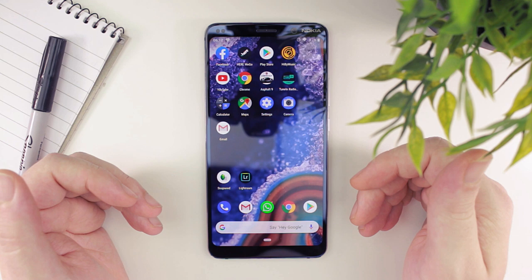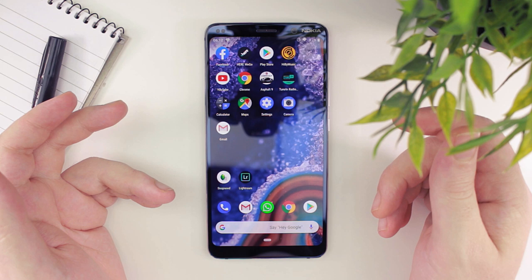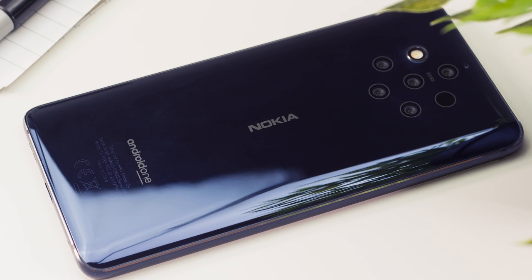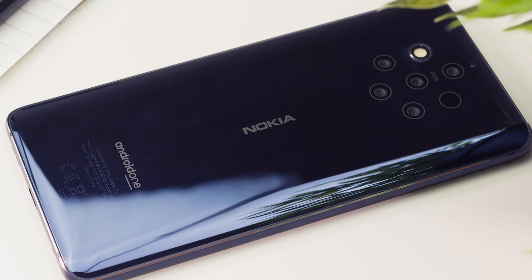Something I really appreciated with Nokia's other devices is the support for expandable storage, but in the case of the Nokia 9 PureView, there is no option for that at all. This just seems like a ridiculous omission in my opinion. On the one hand, you've got this really powerful camera setup, but then on the other hand, there's no way to increase the amount of storage at your disposal.